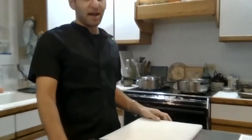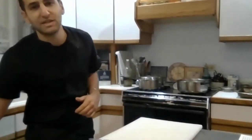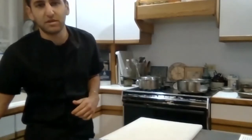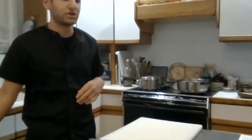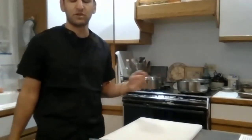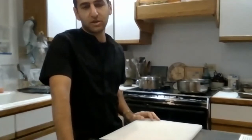And we're not going to add salt for now. I pretty much never add salt into my stocks because I use it for a bunch of different things, and the levels of salt that you might want to add to a certain dish might be different across different dishes. So I usually keep my stock unsalted and then salt it when I am actually using it.